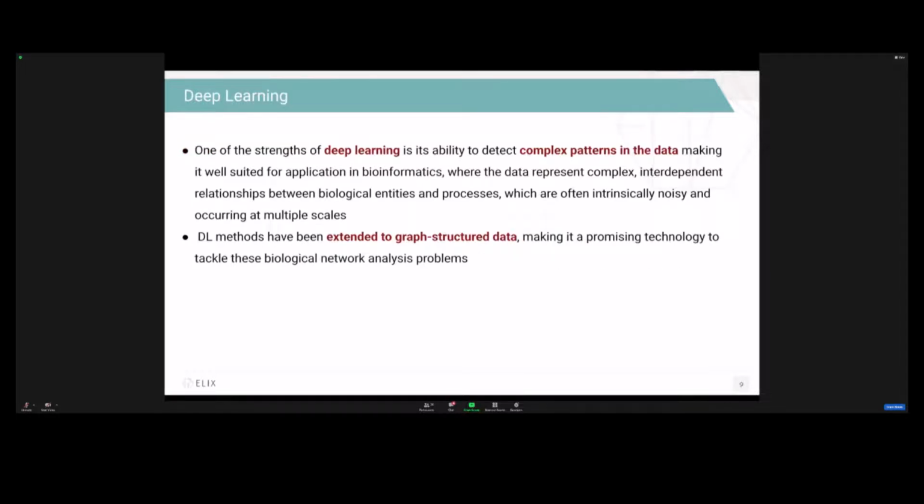And this is one of the things when coming to deep learning. One of the strengths that we see with deep learning is that it gives us more ability to detect complex patterns in data. This particular property makes it quite suitable for bioinformatics applications and problems which involve complex data and biological network data, and particularly the usage of this information is relevant to early and de novo target identification. And the fact that in recent years, deep learning methods have been extended to graph-structured data makes it a promising technology to tackle these biological network analysis problems.